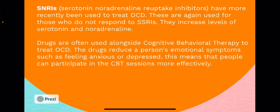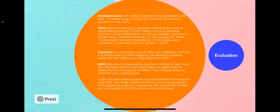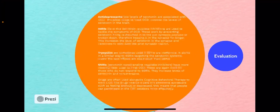Drugs are often used alongside cognitive behavioural therapy to treat OCD. The drugs reduce a person's emotional symptoms, such as feeling anxious or depressed. This means that people can participate in the CBT sessions more effectively. So for drug treatments, we've got 3 different types of antidepressants. And you really need to know how those SSRIs work and what they focus on and how they differ from the tricyclics and the SNRIs.